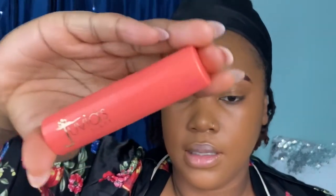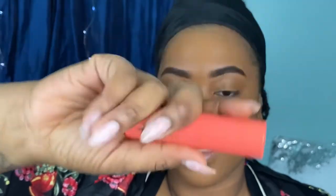Now I'm using the Juvia's Place shade stick, and this is the color Grenada. I'm going to use this as a highlighting concealer.